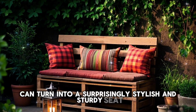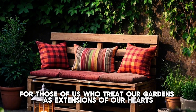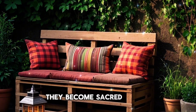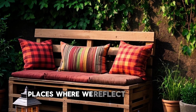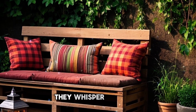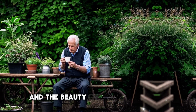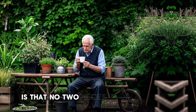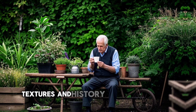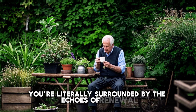stylish and sturdy seat. For those of us who treat our gardens as extensions of our hearts, these seating areas are more than functional. They become sacred spaces, places where we reflect, dream, and reconnect with the earth. They whisper, "Rest here, you've grown something beautiful." And the beauty of upcycled seating is that no two pieces are ever the same. They're layered with stories, textures, and history. And when you sit on them, you're literally surrounded by the echoes of renewal.